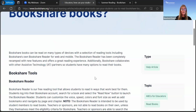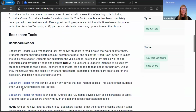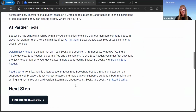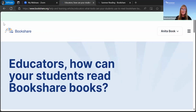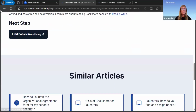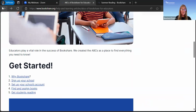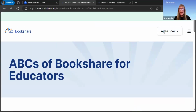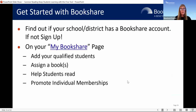Here's the information about the Bookshare reader. And then the other tools like I just showed you that work easily with Bookshare. So if you're just going to go to really get a good sense of how Bookshare works, I would recommend checking out the ABCs of Bookshare for Educators. So I will go back to the PowerPoint. I've done the demo, then I promise to get to some questions.